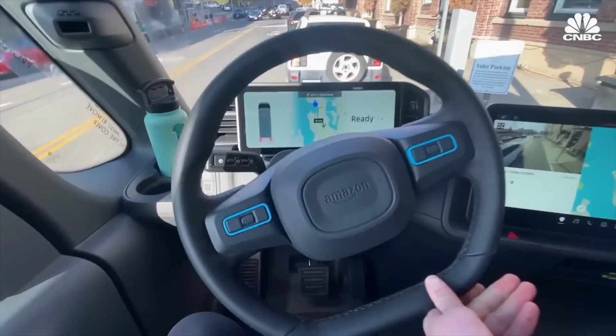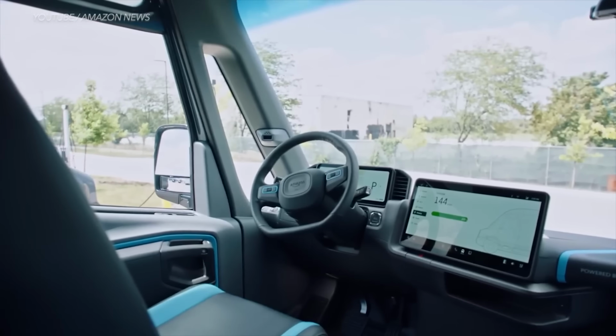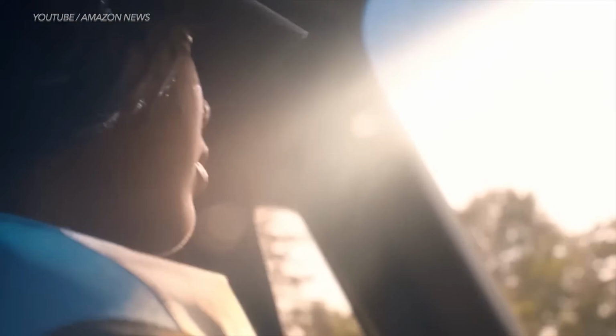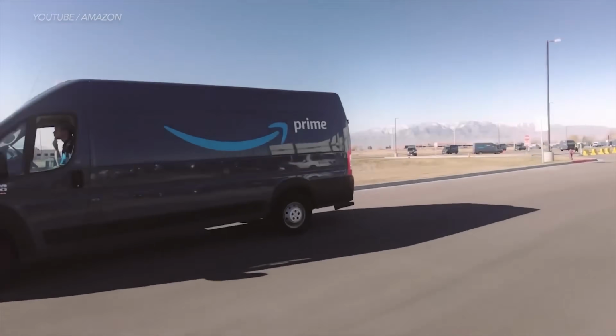For example, inside these EDVs, you'll find a bulkhead door that automatically closes if the driver locks the van's doors. The driver's seat is heated and ventilated, and the steering wheel is heated too. The seat can even be adjusted to a broader variety of seating positions than the Ram ProMaster van that's also commonly used by Amazon drivers today.